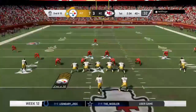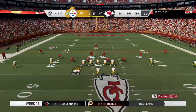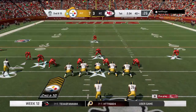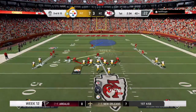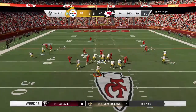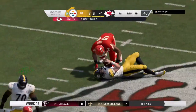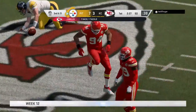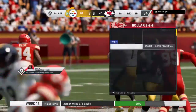So 2nd down and 10. Once again, they'll go from the 40. Throwing again, Johns. Nowhere to escape, and he goes down. The sack by Jordan Willis. Well, it was 2nd long. Now it's 3rd and even longer.